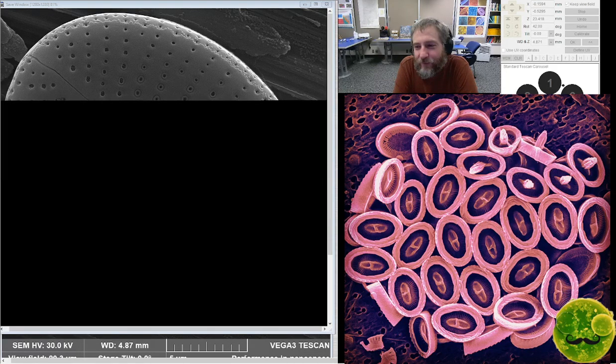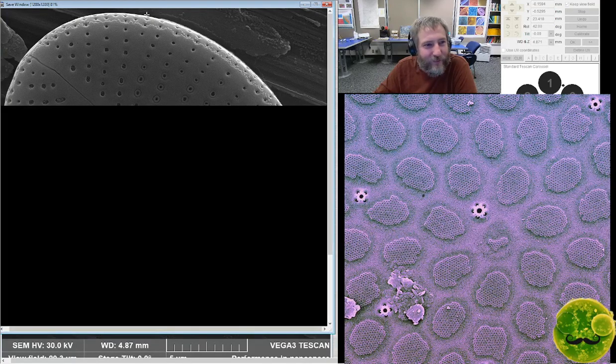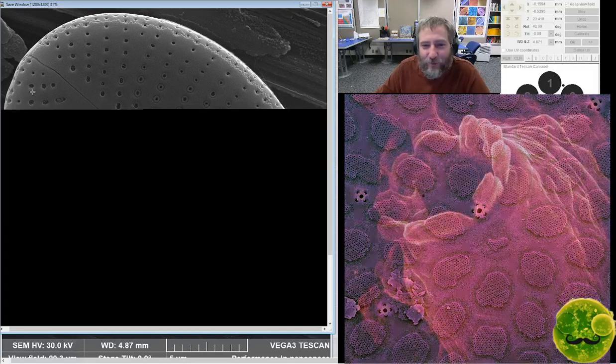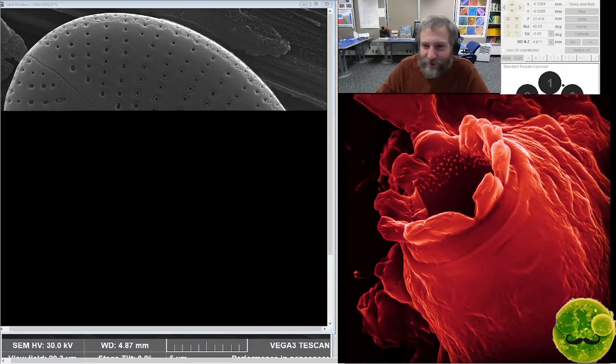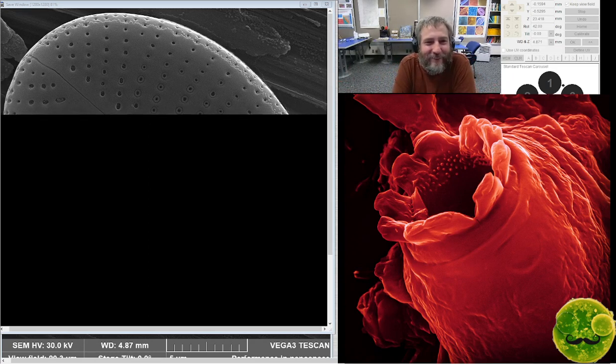I took a longer than normal picture. This is a 10-minute exposure, so I apologize, but I love this diatom, and the texture on the surface just looks amazing. And in order to get that detail, I need to take a slower picture. So we've got 6 minutes of just chilling and chatting to go through.